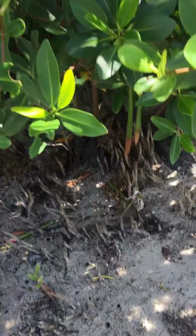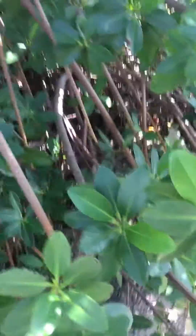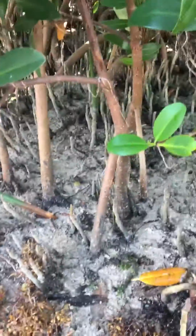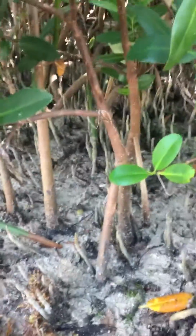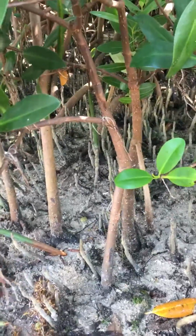But another way to recognize this tree is because of the prop roots, which look like spider legs. If you look at it right here, all these roots come from the main tree, and what they're trying to do is anchor themselves into the soil so they can provide stability to the tree and, you know, keep them alive.